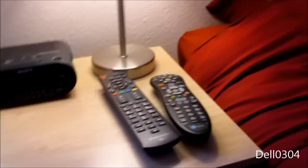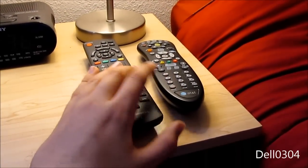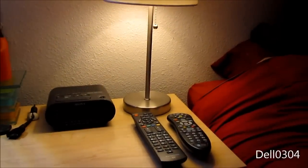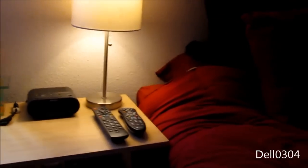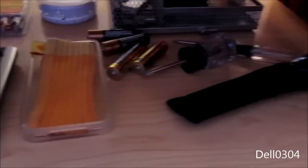So yeah, over here we just have 2 TV remotes, and then a big old lamp with a 100 watt equivalent CFL. It doesn't really pull that much, but it gives off just as much light. Over here, just random crap I don't want to go through. Screwdrivers, batteries, flash drives, flashlights. I guess I'm going to go through it, huh? Yeah, and then a bunch of other random crap back there.